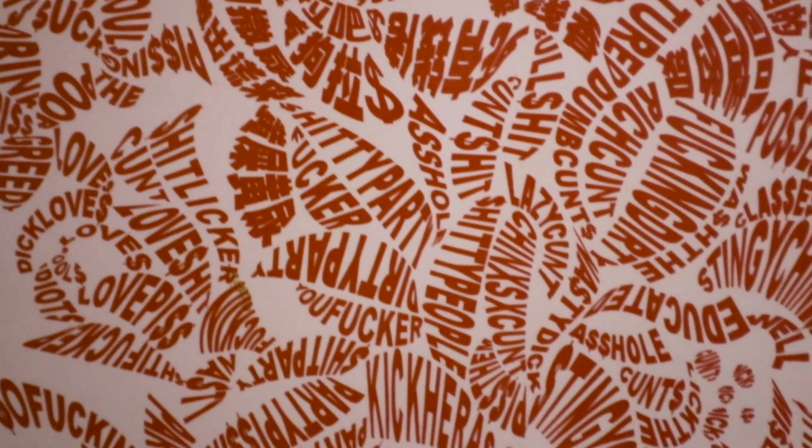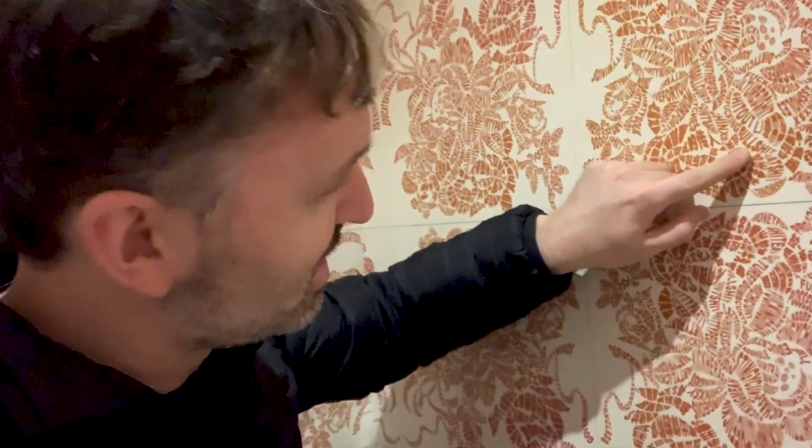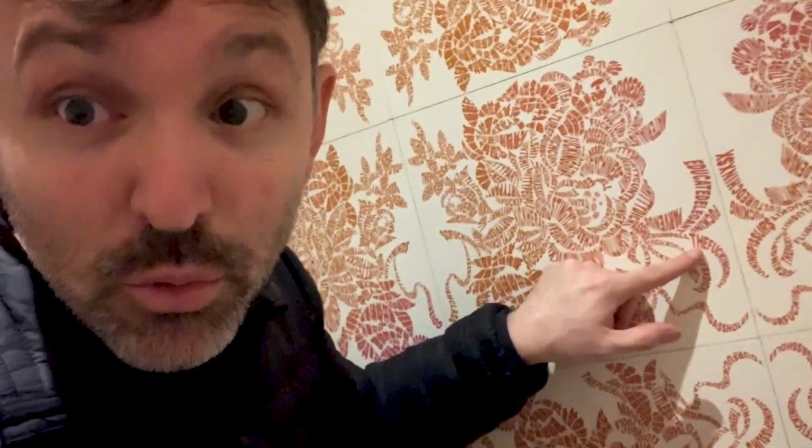Yeah, you're reading that right. Those flowers are made up of some very vulgar words. Alright, what have we got here? Fucking bullshit. Money piss. The fucking rich. The fucking assholes. Shitty people. Stupid idiots. Oh, I like this one. Golden shit. Yellow dicks. Bullshit. Shit. Asshole. Your fucking dirty hands.